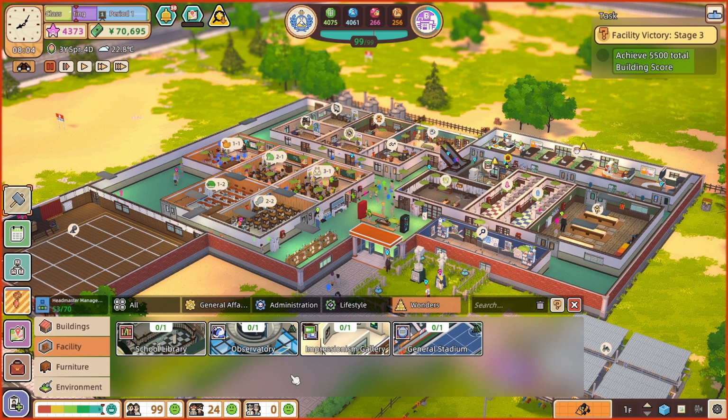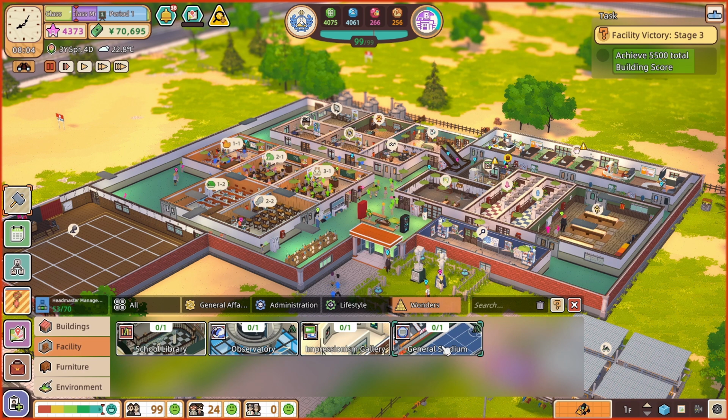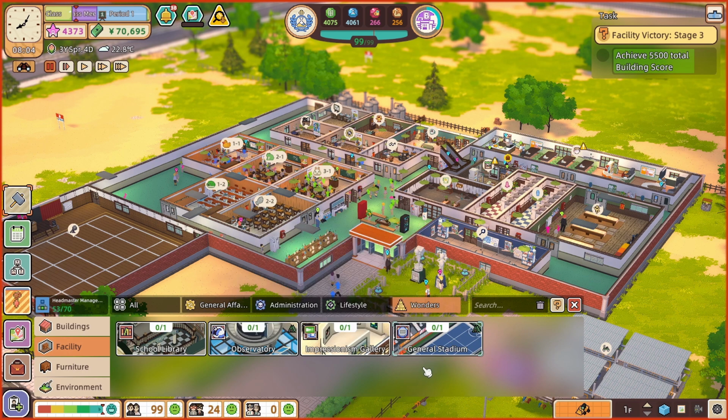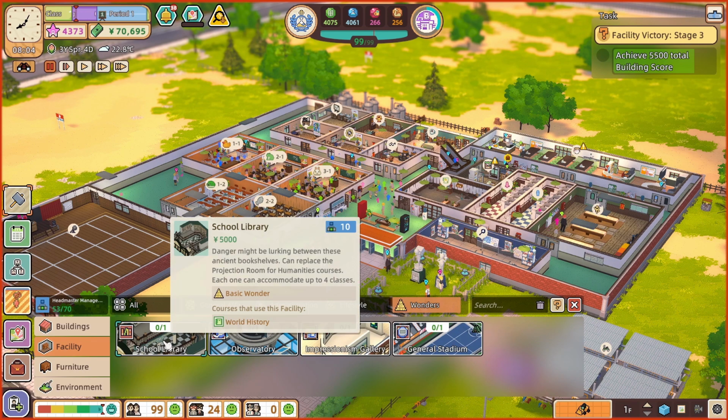And we have the four to choose from. So we have the library, the observatory, the Impressionism Gallery and the General Stadium. So I think we kind of overlook that one right now. We don't need the General Stadium. We haven't got any kind of sporty kids in the school, so we don't really want that one. So it's a choice between either the Impressionism Gallery, the Observatory, or the school library.